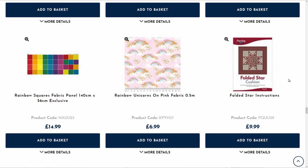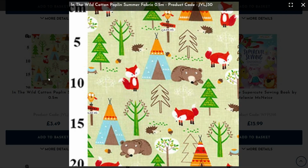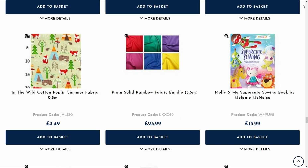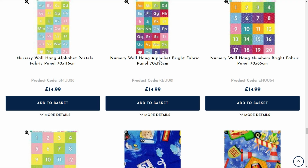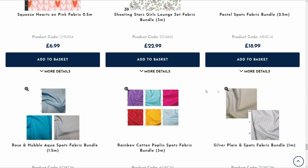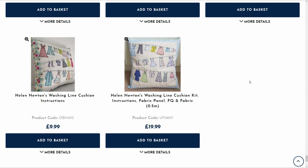Okay, moving on. We've got more rainbow ribbon. Oh, look, that's brand new, that fabric. Anyway, we'll move on. Then we've got panels. Hannah's gone a bit crazy in this hour. Oh, I see, because it's muddled up. That panel's in with those other panels. That's why I didn't see it. I just thought they were all the same. And there's the washing line, pattern and bundle. The bundle is a panel with some fabrics, or you can buy the instructions on their own.